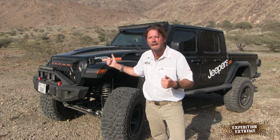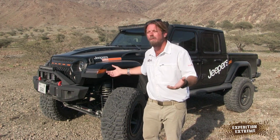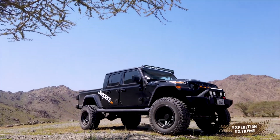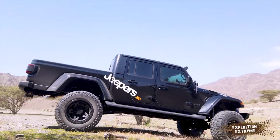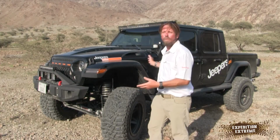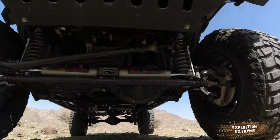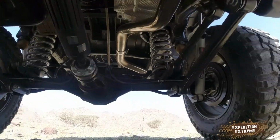So, thanks to the guys at Jeepers taking the initiative and bringing one of these vehicles in, it's taken them a couple of days to build this. They are the Rough Country dealers for the United Arab Emirates, and as you can see, everything's Rough Country all over the place. The lights, the suspension, the whole bang shoot. It is an absolutely awesome vehicle.